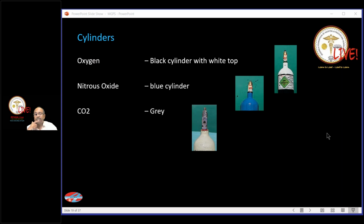So these are the color codes. I'm sure all of us are aware, but just to complete our presentation, this is the color code for various gases. Oxygen comes in a black cylinder with a white top. The nitrous oxide comes in a blue cylinder, and the carbon dioxide comes in a gray colored cylinder.